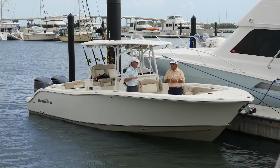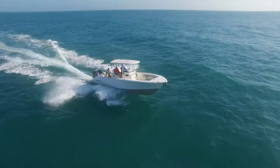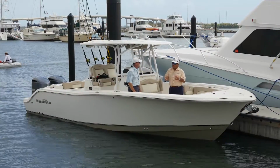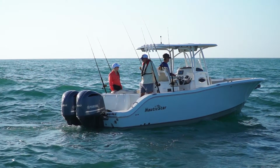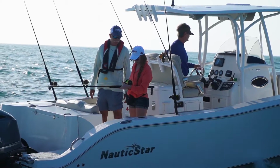Nice high freeboards. You can take this boat out in some really, really rough stuff. We had it out in some pretty rough stuff earlier, and the boat handled it beautifully, but yet it still has sports car handling. It doesn't have that big lumbering feel that we felt on so many other larger boats. When we talk about a boat fishing bigger than it is, the higher freeboard, Dave, it gives you that feeling of being in a bigger boat. You feel like you're in an unlimited class boat here, but it's still a boat you can handle and manage.